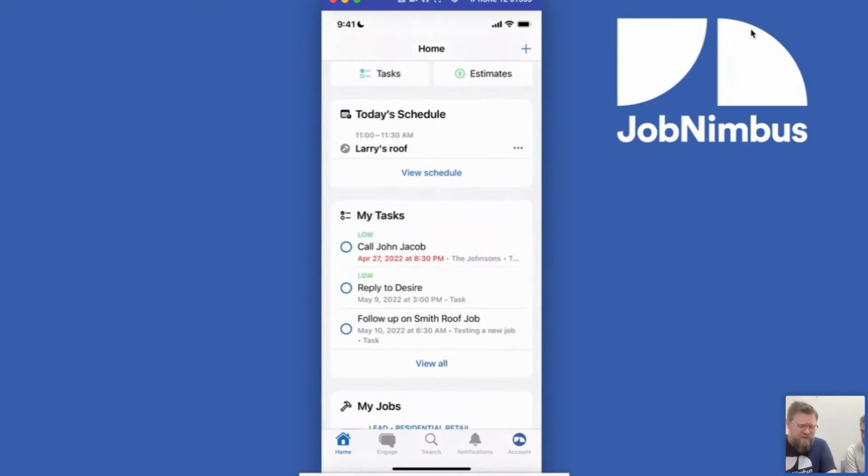I have some tasks here. I need to call John Jacob, and hopefully his last name is Jingleheimer Schmidt. And that task is a bit overdue. I need to do that, so I can actually do that today. I can reply to Desiree or Desire. I think it's actually pronounced Desiree. She needs a reply on her estimate. I can also fit that in today, and then I can follow up.